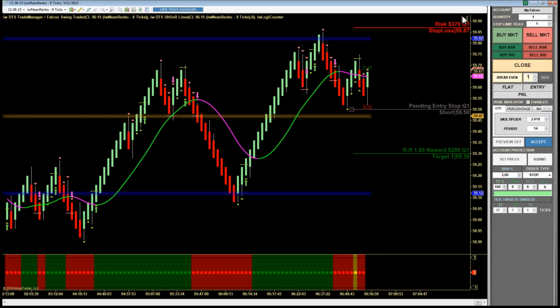Now they're starting to retreat. So, oh, there we go. We got a green bar. Now, you could play this a couple of ways. One green bar doesn't necessarily negate the signal because we're still printing red dots. However, if we get two green bars, well, then I'm going to pull the signal for sure.